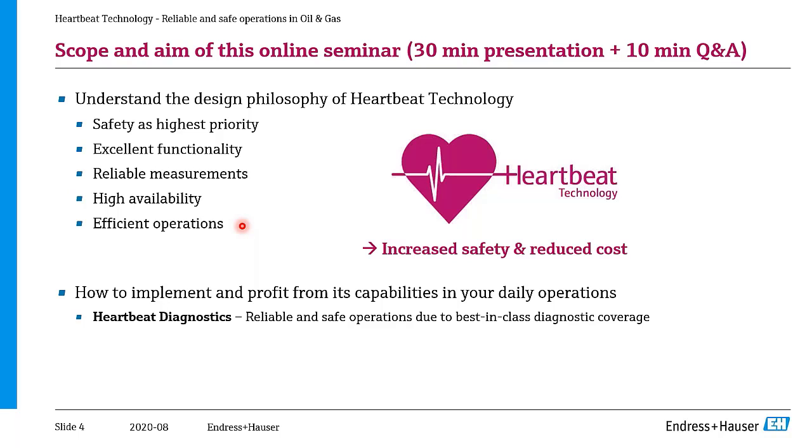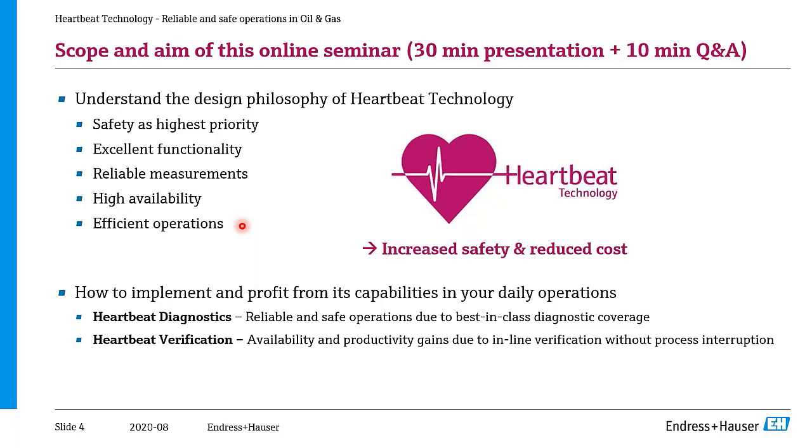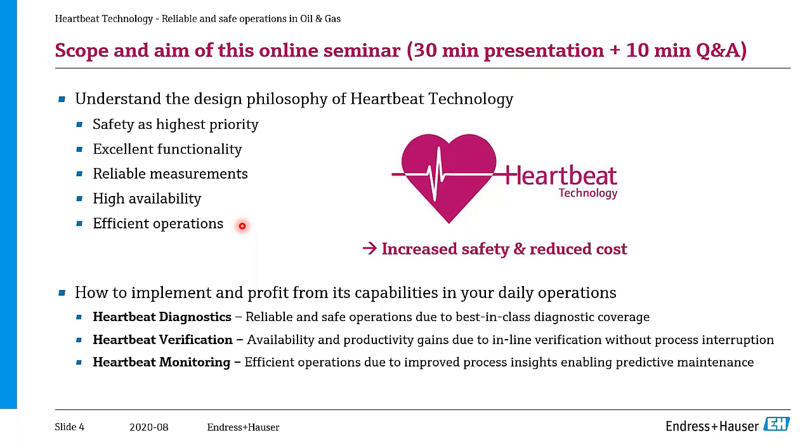Here we talk all about reliability and safety in operations, and we will go into detail what we mean with this in this presentation. Second topic is heartbeat verification. There it's about availability and productivity gains. Many times you can actually use this verification technology in coexistence with calibration or proving efforts. So we will discuss how you can use verification in hopefully a very optimal way later on in this presentation.